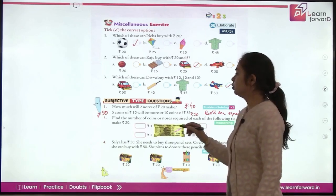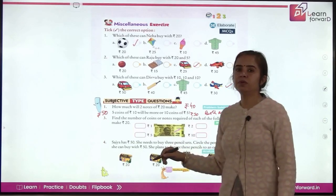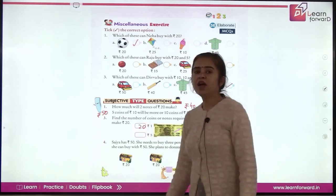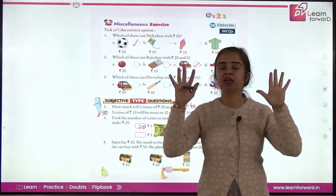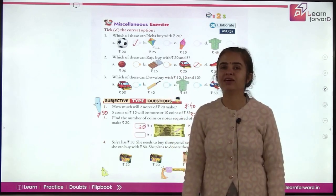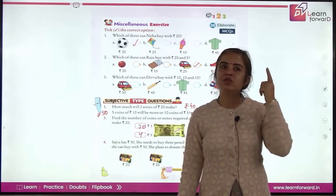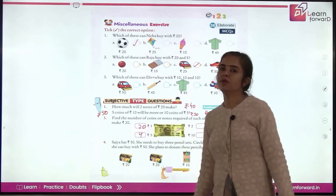Okay, let's come to next. Find the number of coins or notes required of each of the following to make 20 rupees. So if you have 1 rupees, you want 20 rupees. So how many do you need? 20. If you have 5 rupees, you want to make 20. How many will you need? 5 plus 5 is 10, plus 5 is 15, plus 5 is 20. So how many times have you done? 4 times. Yes. And if you have learned tables, you can think 5, how many times is 20? So I get 5 fours are 20. That means I need 4 notes of 5 rupees to make 20 rupees.